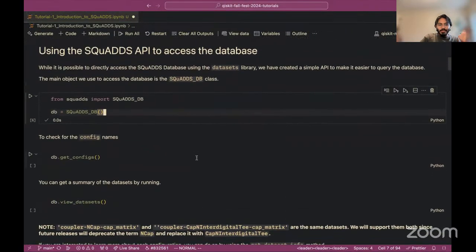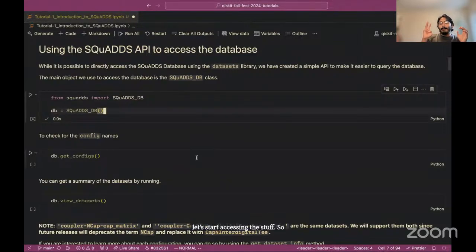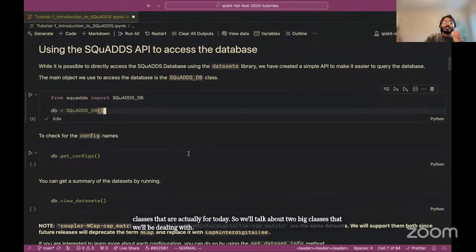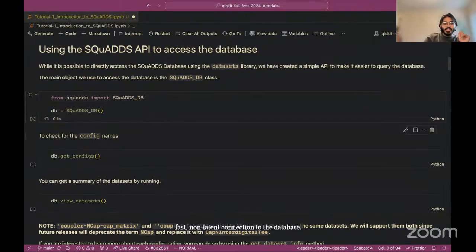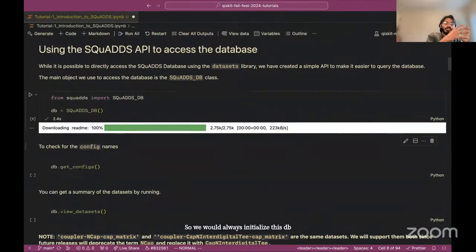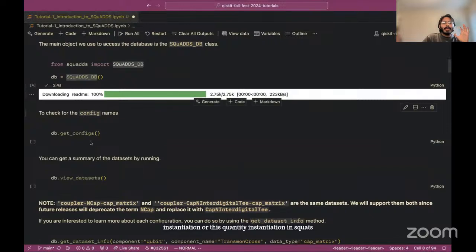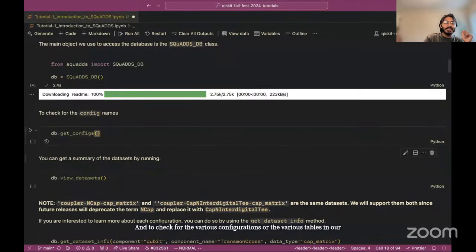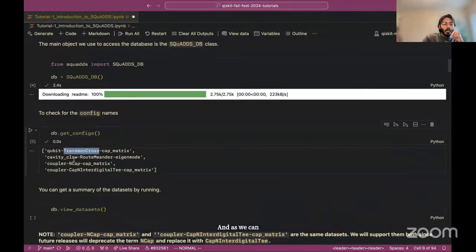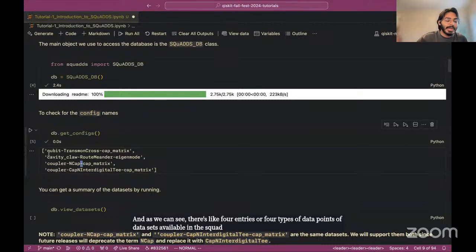Let's start accessing the stuff. So for Squads, there are 3 big classes, but for today's talk we'll talk about 2 big classes that we'll be dealing with. One is the Squads DB class, which is a singleton class needed to make a very fast, non-latent connection to the database. So we would always initialize this Squads DB instantiation in Squads. And to check for the various configurations, or the various tables, in our data set, we can use this get configs method. As we can see, there are 4 entries, or 4 types of data sets, available in the Squads database presently that we can publicly share.